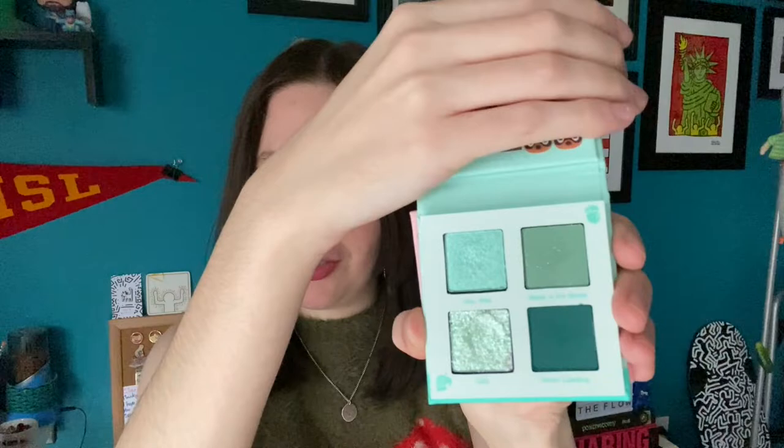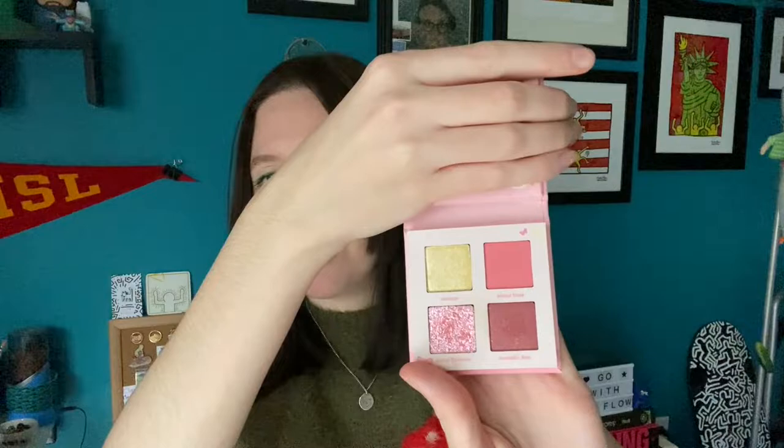Then we have Nook Incorporated. This is the one that I was wearing in my most recent video with the kind of turquoisey green colors. And then last but not least, I have Five Star Island featuring Isabel. In this palette, obviously, there's a lot of pink shades, and there's also this nice sparkly yellow gold color.